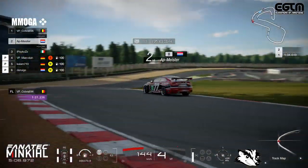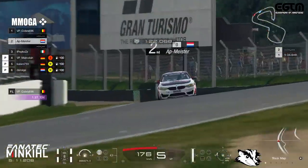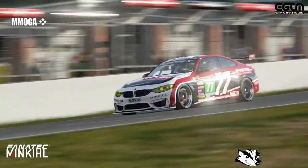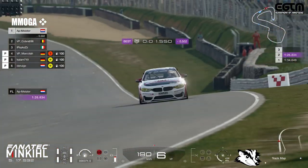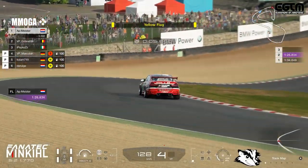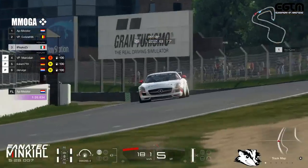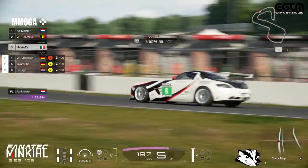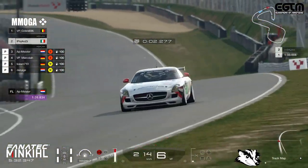But I think we will see here the first 26. Yeah, I didn't see a mistake in the final corner in the Clearways here, so this should be a 26. Doesn't take the most narrow line on the straight, but still half a second. That is quite the gap between Cobra and AP Meister, so very good lap from him. Now Psycho will be next. He is starting his lap right now.